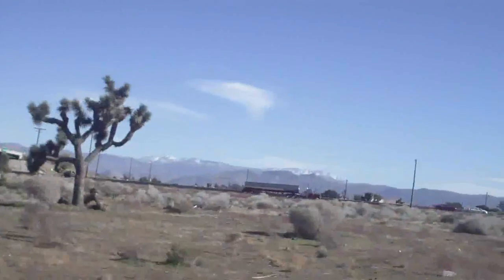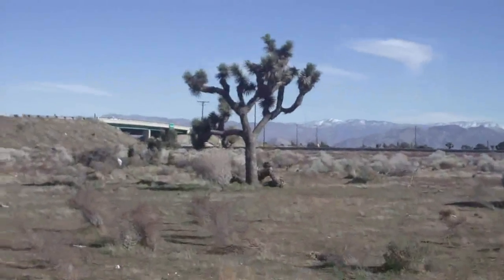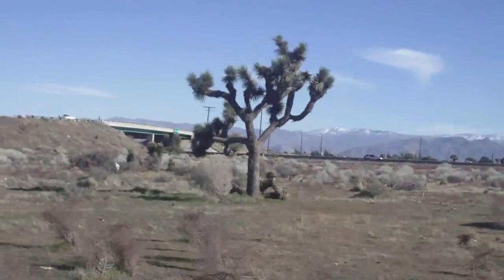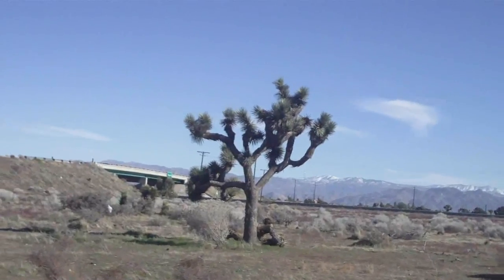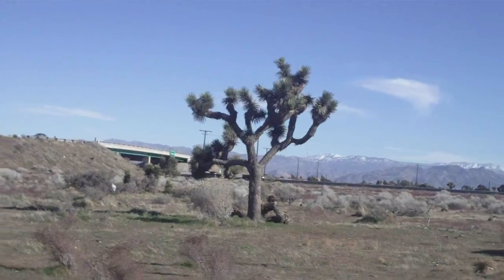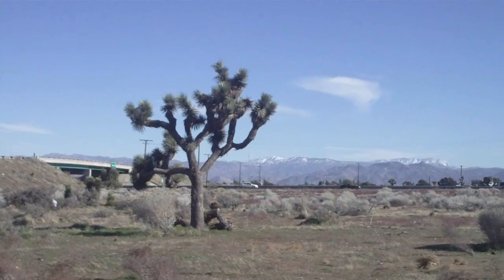So anyhow, there's a Joshua tree right here. Even though I took a little video before of a Joshua tree, I'll show you again. Here we are, just north of the San Bernardino National Forest, and a little bit west, not by much. You can see the mountains in the background got snow on them.